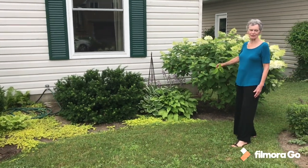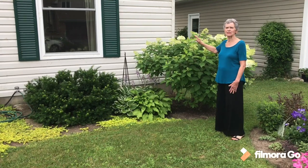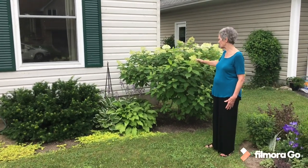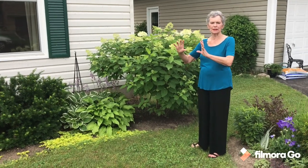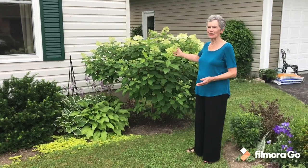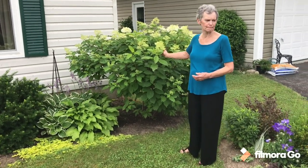This is another one of my favorite hydrangeas. This is a phantom. It will grow 6 to 8 feet. Maybe it's 8 to 10. It's one of the tallest, and I wanted it tall because of my two-story house. It has a beautiful cone-shaped but very open flower head on it. Very lacy, absolutely beautiful. It will just be covered by the end of August. It's a beautiful, beautiful hydrangea, but one of the biggest ones.